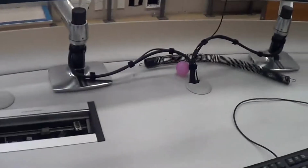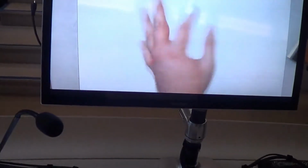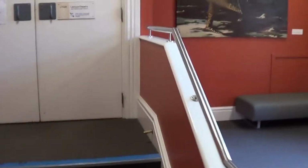Yes, I'll show you. Let's see. Document left. Oh, it automatically goes into audio-visual mode. So, on screen. Oh, there's your hand there. It's so that you can do split screen. In fact, I might do that as well. You're only filming myself, filming my camera. Our next lecture theatre is Hunter 220.